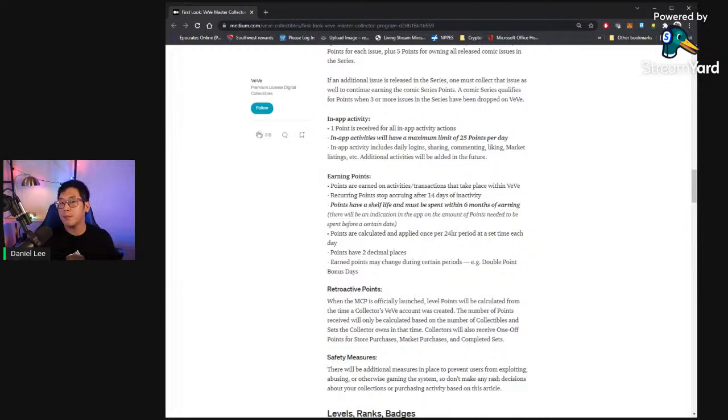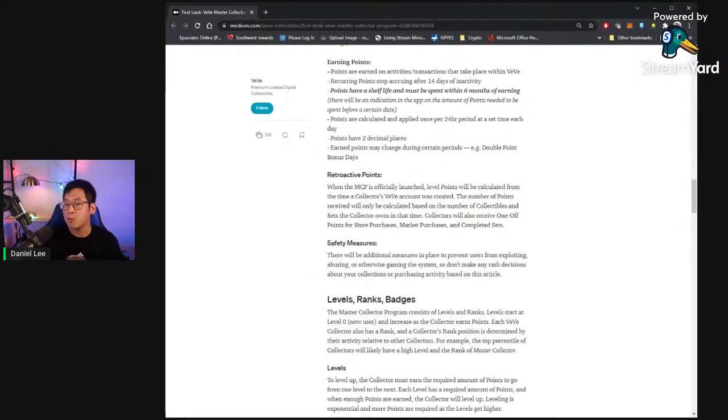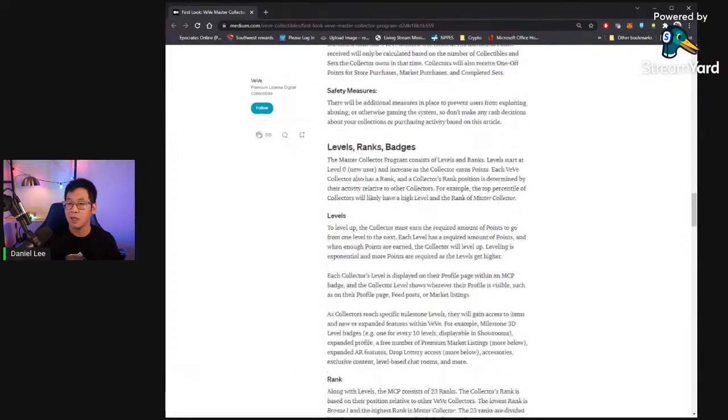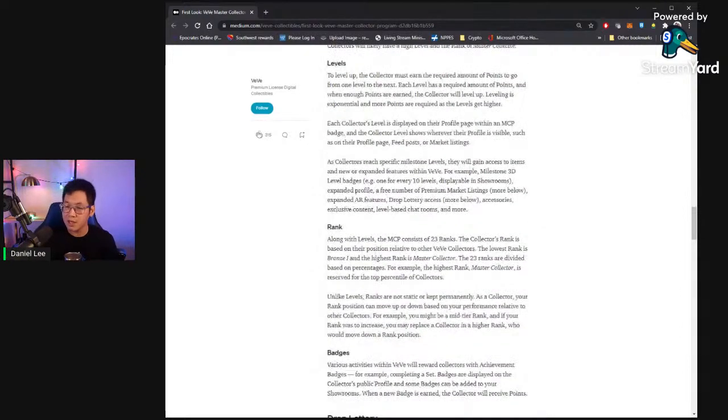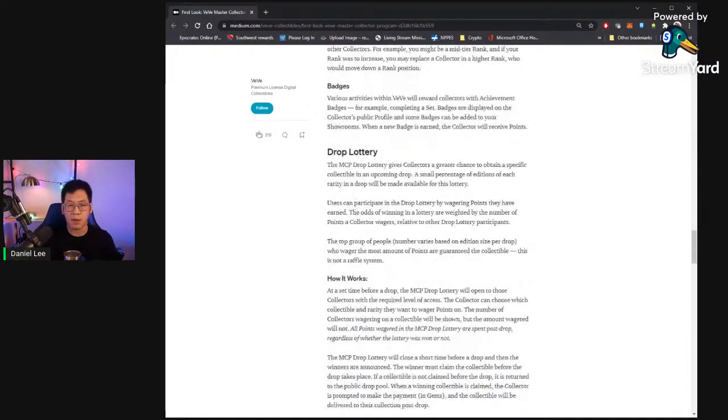Retroactive points. When MCP is officially launched, level points will be calculated from the time a collector's Veve account was created. The number of points received will only be calculated based on the number of collectibles and sets the collector's own at that time. Also got some things within levels, ranks, and badges. Let me just kind of skip through here. It's something I do want to talk about, I think is really big, because it does hint at what we could see with OMI token utility.